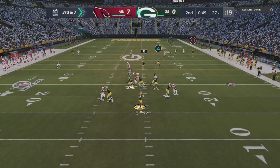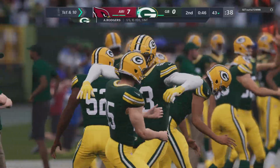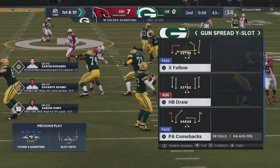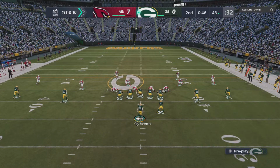Shotgun now for Rodgers. He's got his man, Valdez-Scantling, and past the 40 before he's out of bounds. First catch of this wild card game for a 1,000-yard receiver in the regular season. He's got a first down, too, at the 43-yard line.